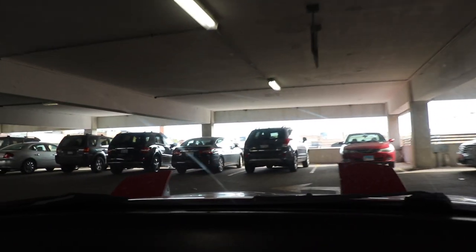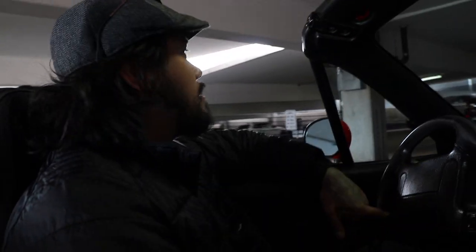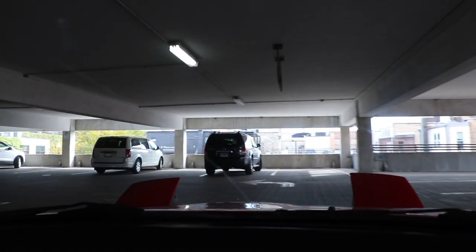Well, first person view, not really. It's more like Alexandra's first person view of the Miata. What's going on, guys? I think you should focus on the road. Oh yeah? Oh, we didn't take a photo. Coming, honey. Let's take a photo of it right here.